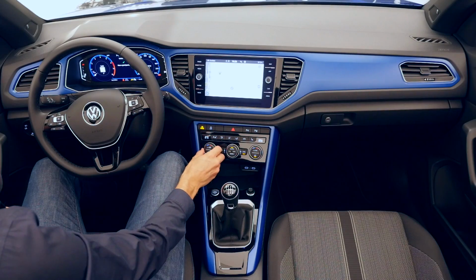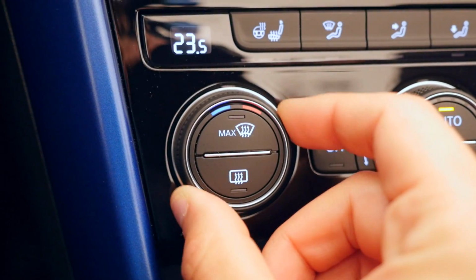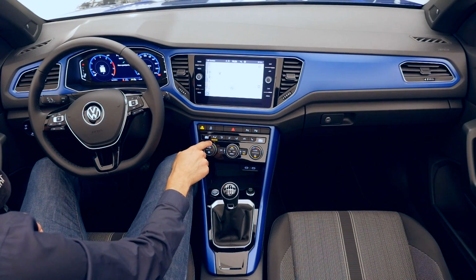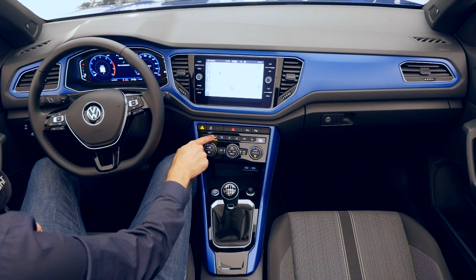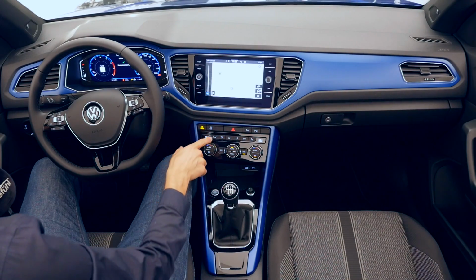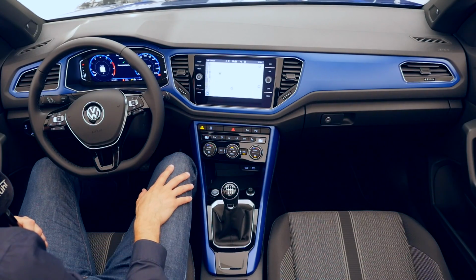And the classic climate unit, also easy to control while driving. I like it that way, definitely. Heated steering wheel is available together with the heated seats on one button, but you can also do it separately in the menu, but with the hotkey, with the button right there.